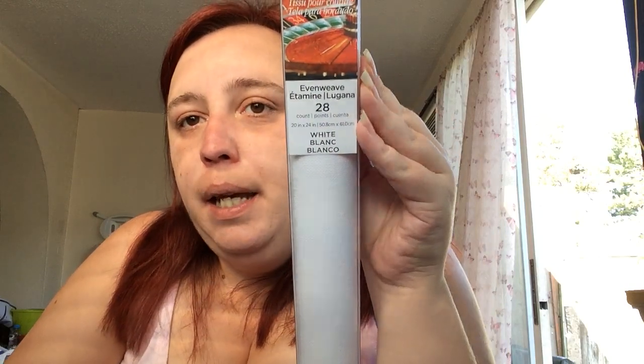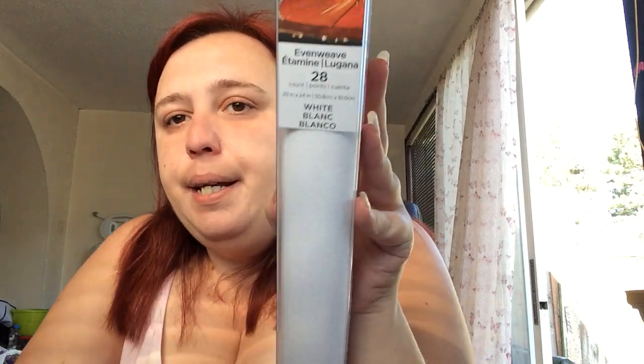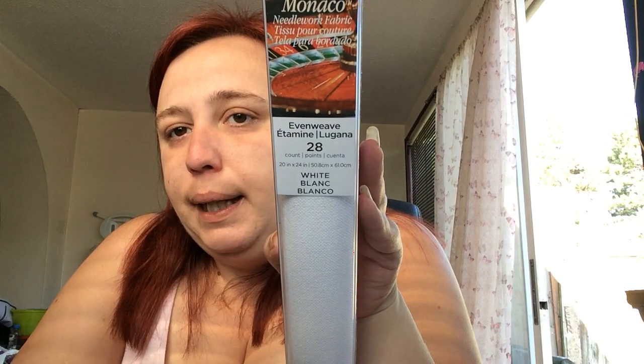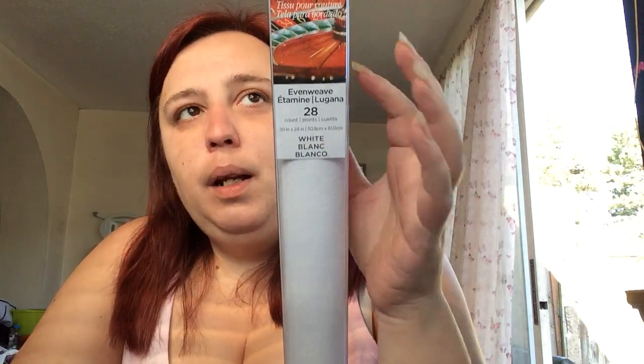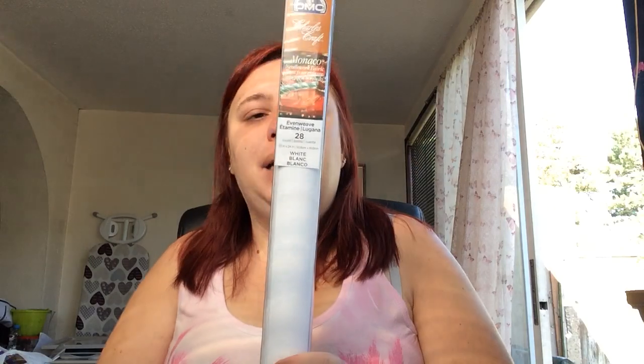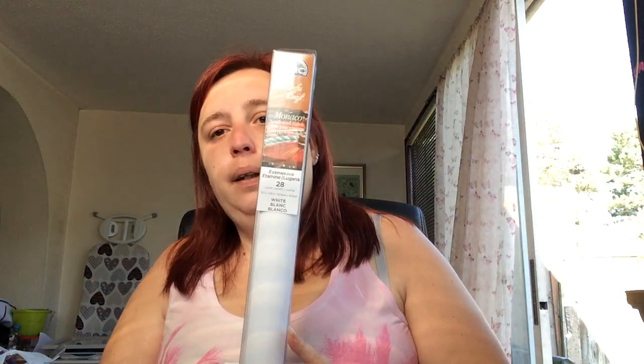First off, boring part. I purchased this. It's the DMC Charles Craft 28 count Monaco fabric, 28 count Eden Weave Lugana, or Monaco Lugana, in white, 20 by 24 inches. I got this from Cat Stitch, I think she's called. Again, I'll link her below. But that'll come in handy.